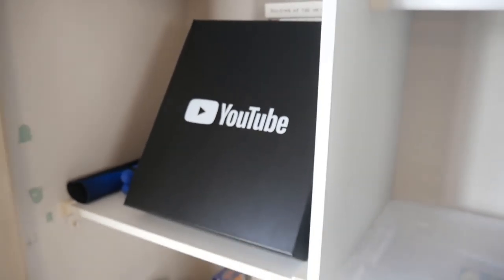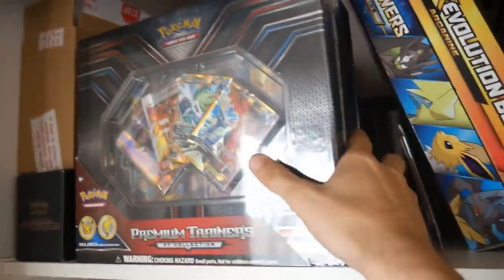Doesn't look like it. So it looks like the shelves are pretty much all, I'm not going to say clean, but all clean of booster packs and stuff. Should we go into the top first? Yeah, we'll go into the top first. All right, let's go. So we have this premium XY trainer kit thing.